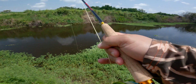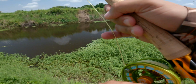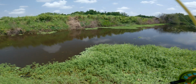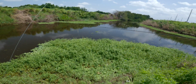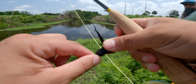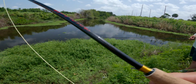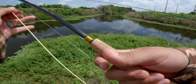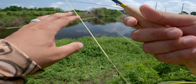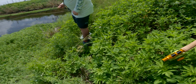Again, I think this is a very good beginner rod. Somebody that's learning, so they could feel how to cast. But it's getting out there. Got a fish to bite. It's working. It just, again, feels like a fiberglass rod, which is not a bad thing necessarily. Right. I mean, I love fiberglass rods.